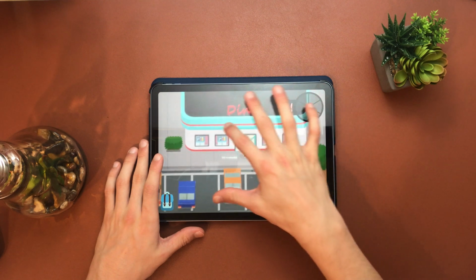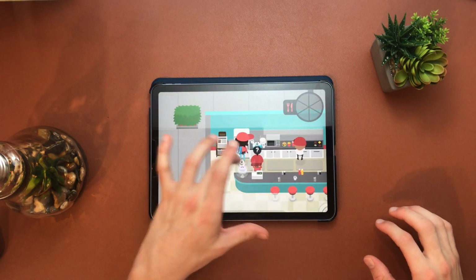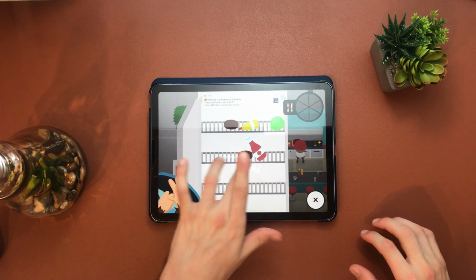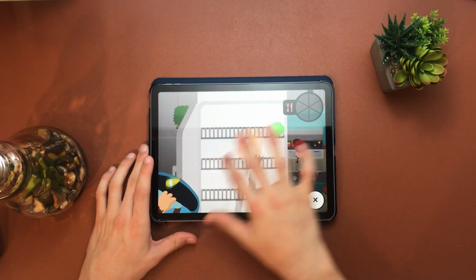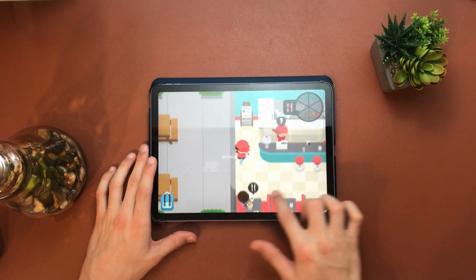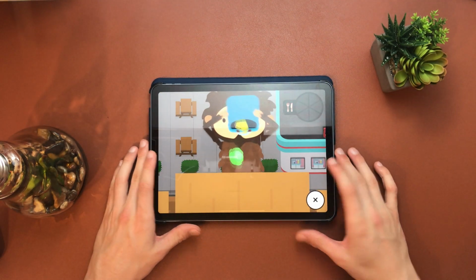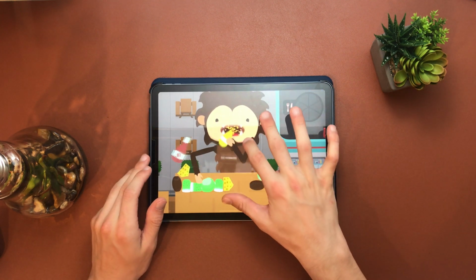So if we go into here, because I'm wearing a disguise, I can go in, snatch up some food. Close that up. And head on out the door like nothing happened. And we'll go into here, eat some food. So it's basically just a free play.